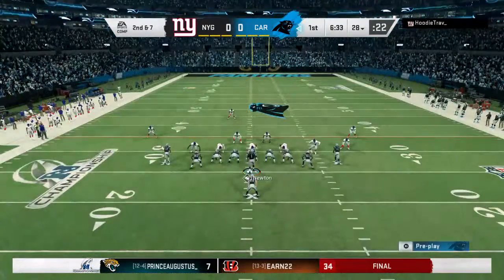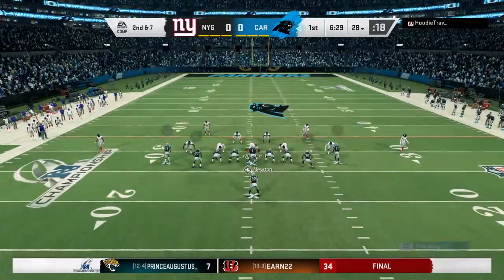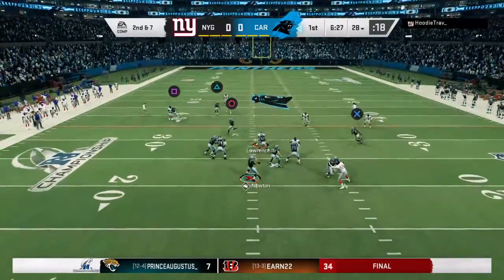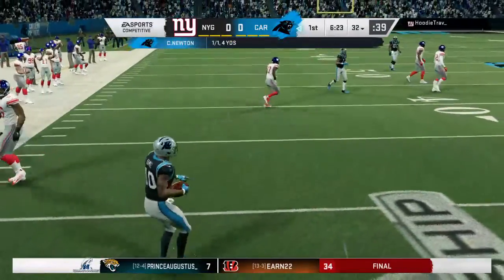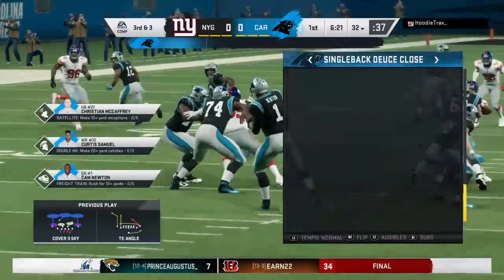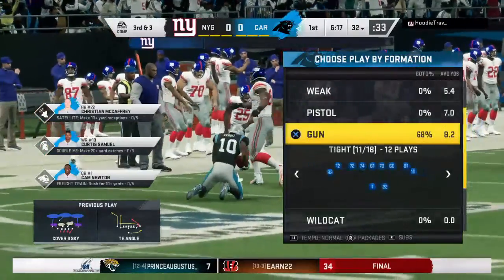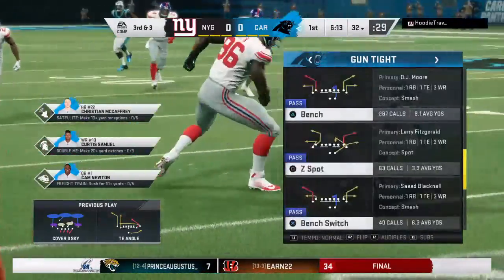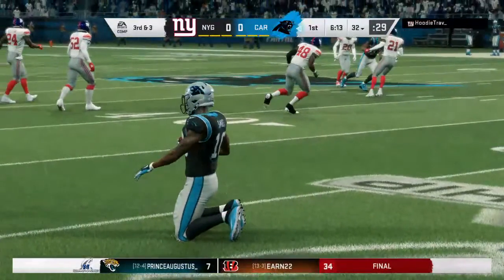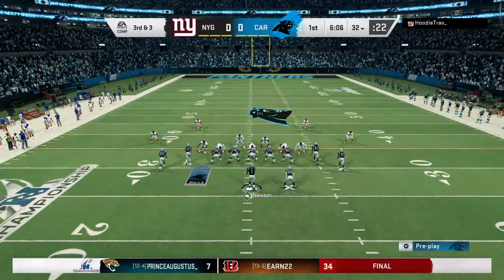Here's 2nd and 7 now from the 28. Now Newton. That's going to be caught by Samuel. And down right around the 32-yard line, 4 yards on the pickup. 4 yards on the completion, and it sets up a 3rd down. Third play of this opening drive as they're looking at a 3rd and 3.